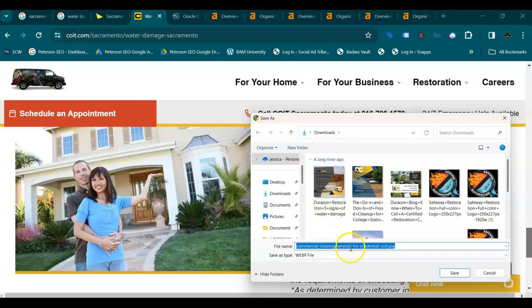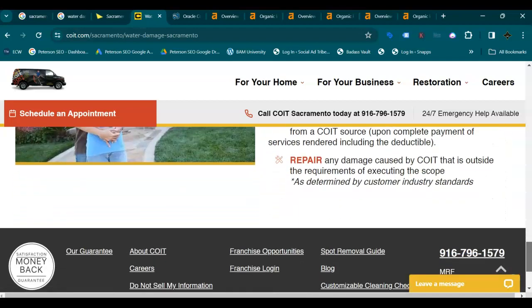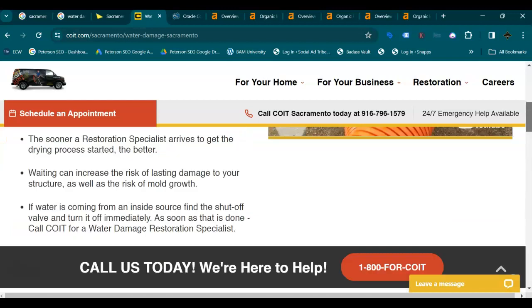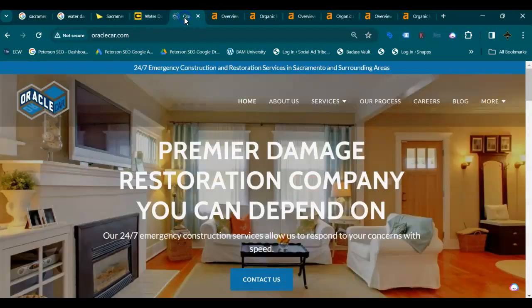So here it says commercial cleaning services for residential. It really should be a local keyword related to that image, so you definitely want to optimize your images better. And let's take a look at the top non-franchise competitor. They were down about 3 pages. So let's take a look at these guys.